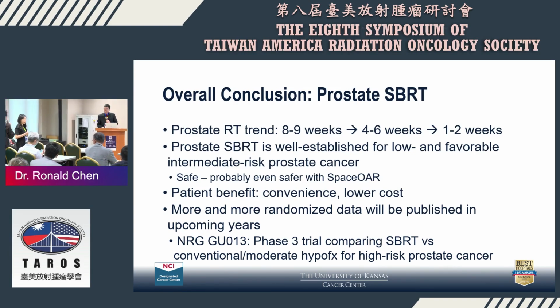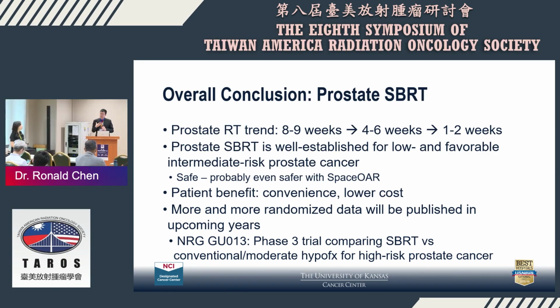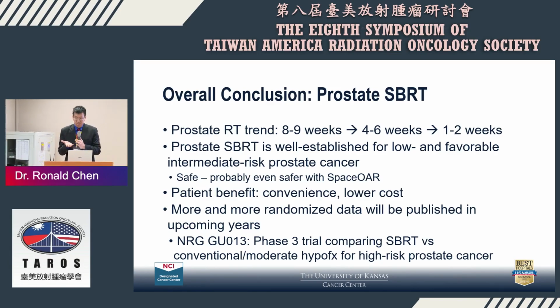For recurrent prostate cancer, will we irradiate the prostate with SBRT? Right. So for recurrence, I don't use SBRT to treat the prostate bed. I do not. Some people do. I think there's a little bit of published data on that. It's probably safe, but I don't think there are enough phase 3 trials, so I don't use SBRT for the prostate bed yet.